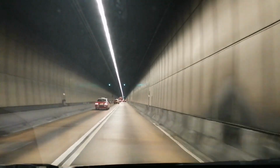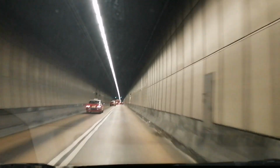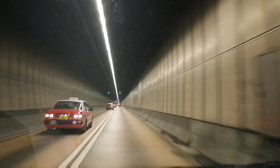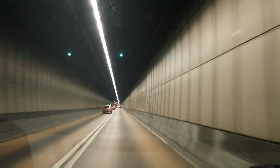Eastern tunnel. But this one is under the mountain. This tunnel is under the mountain. That's why there's a tunnel.